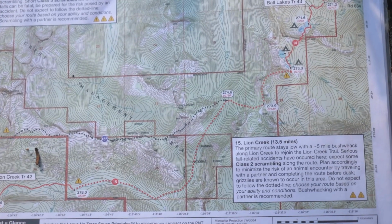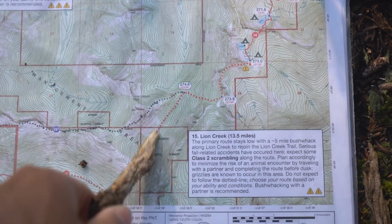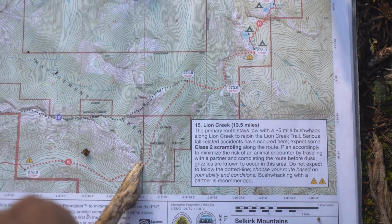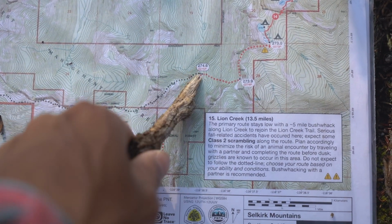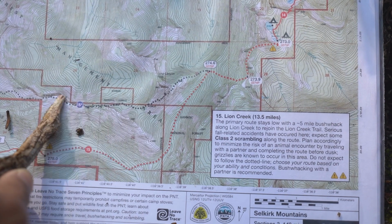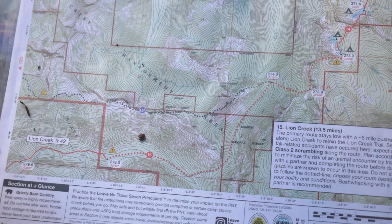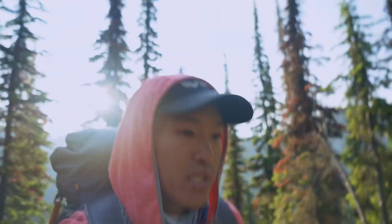Alright, so here's a quick look at the map. The routes split right there, and the main route, the Lions Creek, that's longer, goes down below into a bushwhack that I heard is pretty bad. And this route right here is the ridge. It just goes up, stays high, and you scramble right along the ridge, and you're gonna rejoin onto the other map over there.